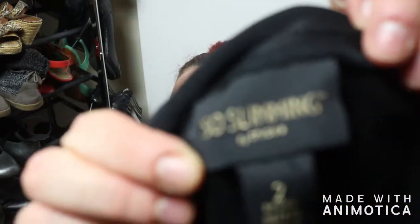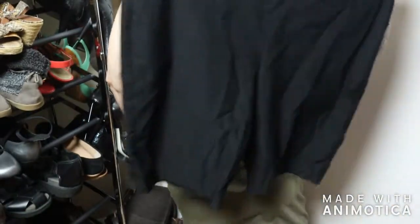These are too short, so too petite, so slimming shorts by Chicos, and they are a pair of black Bermuda shorts. They're exactly like the other ones that I was showing you.